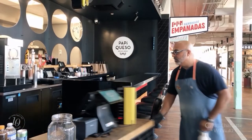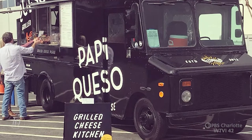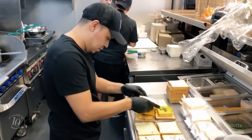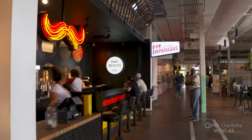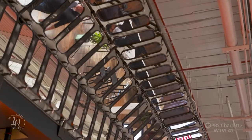We're stationary, wheels up, everyone knows where we're at. We have a big following on social media. Jason Aliman is general manager of Poppy Queso, a popular stop on Charlotte's food truck scene for 10 years. Poppy Queso now also serving up their same great grilled cheese and these rosemary fries to hungry customers here at Optimist Hall, where Poppy Queso's restaurant is decorated with dozens of old food truck mirrors.